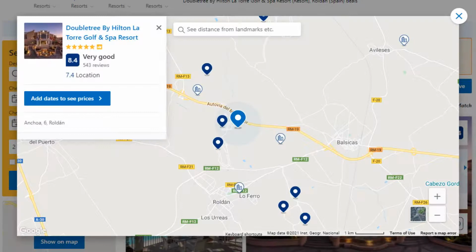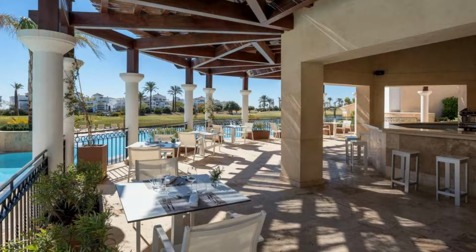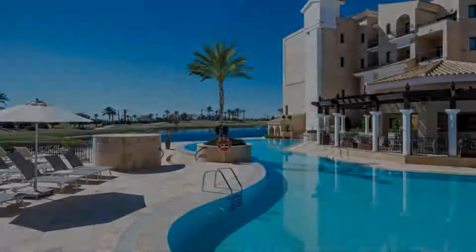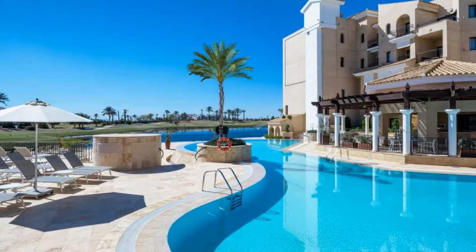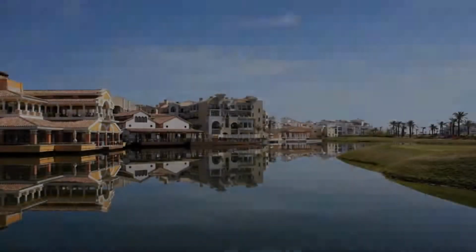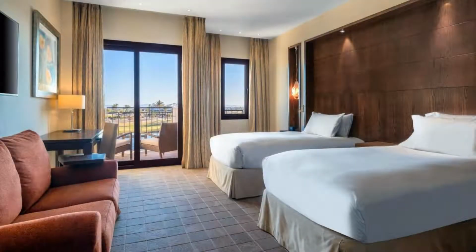Number 1. It is a 5-star resort. The location of the resort is attractive and guests love walking around the neighborhood. Check-in time is 3 p.m. and check-out time is 12 p.m. Guests are required to show a photo ID and credit card at check-in. Pets are not allowed in this resort.